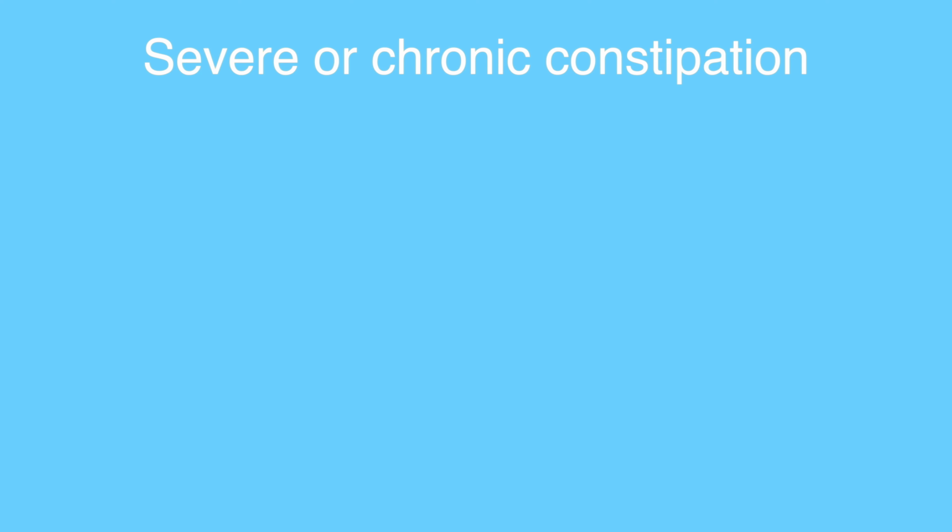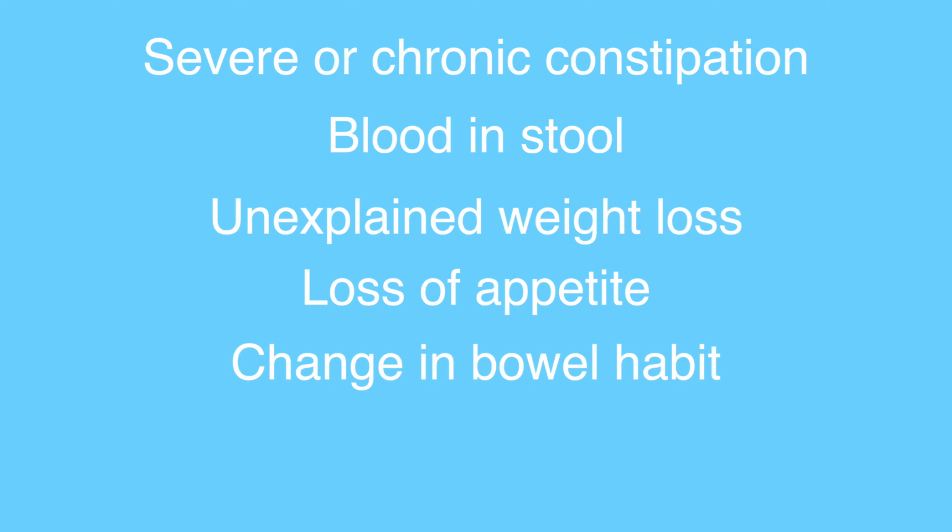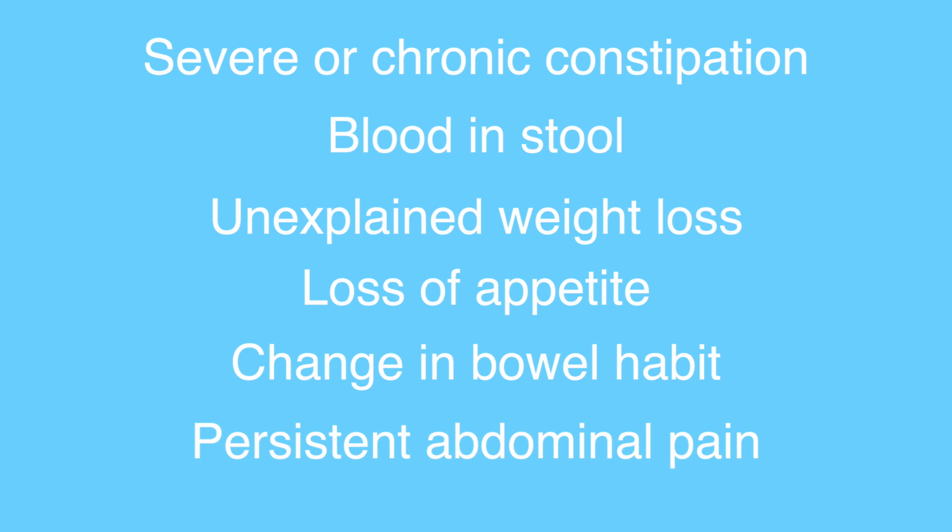Severe or chronic constipation that is not improving with home remedies. If you're having blood in your stool, unexplained weight loss or loss of appetite, or if you're having changes in your bowel habits all of a sudden. And finally, persistent abdominal pain or discomfort. So if you're experiencing any of these, it's very important to seek medical care right away to make sure the condition does not get worse.